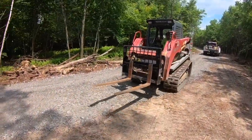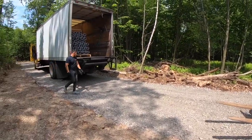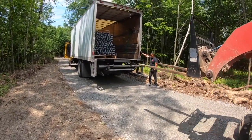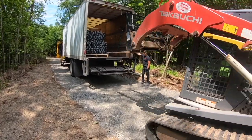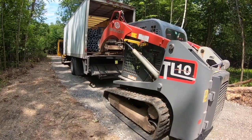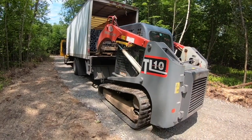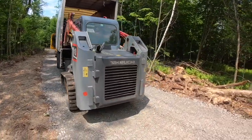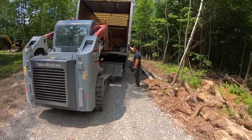So Ray's gonna attempt to pull that pipe, 10 foot sections, out of a box truck with these forks. He did it before, but it was actually more pipe, weighed more. But yeah, we'll see how it goes.